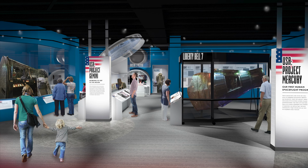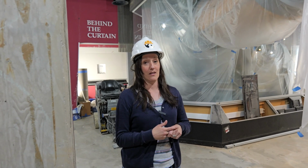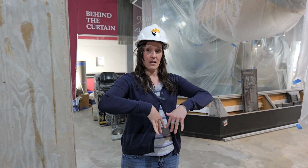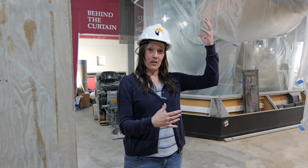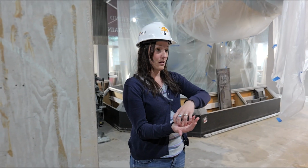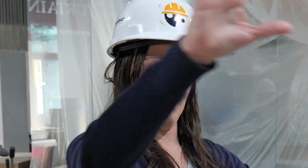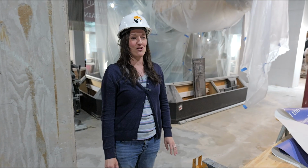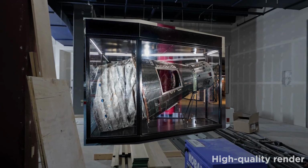And, spoiler alert, Chuck, Liberty Bell 7, the spacecraft, is coming back down. The Liberty Bell 7, the spacecraft? Yes, on display in our lobby, coming back to the gallery where she belongs. Where's that gonna be? Somewhere over here. So like there-ish. Yeah, that way. Just look that way and you'll see it.